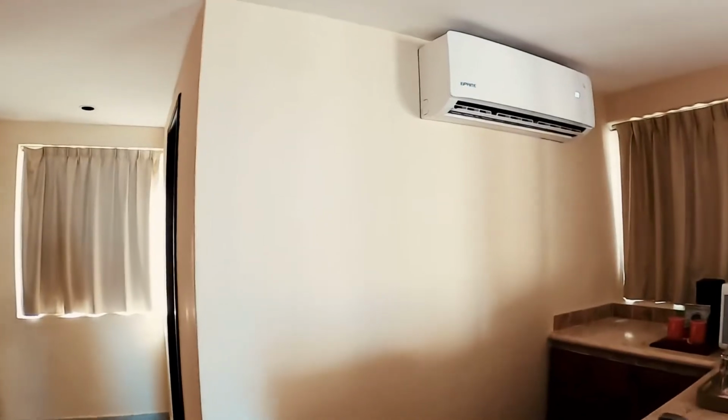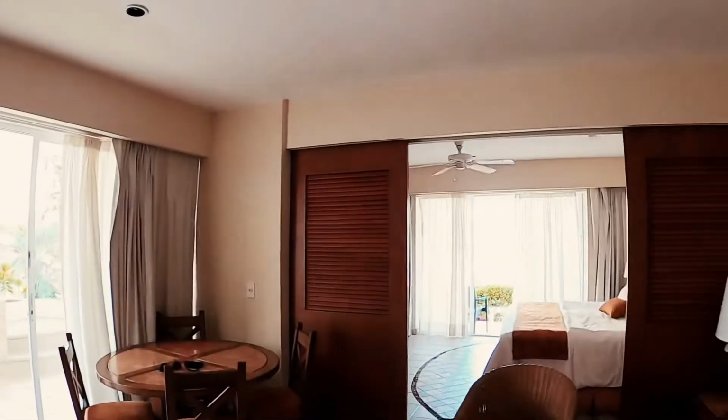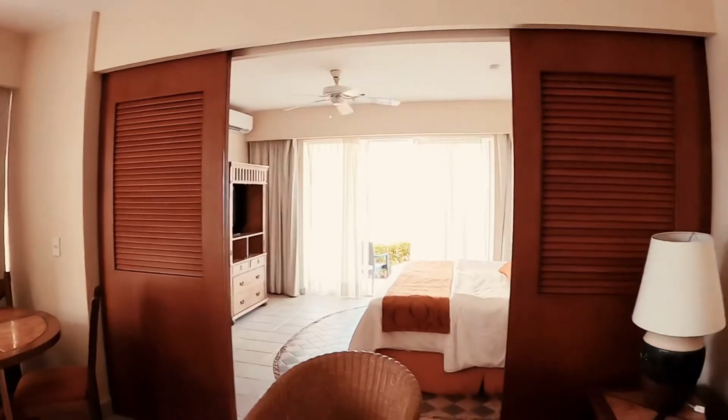They have 2 AC units, so we were very cool. This room, if you didn't see before, has a lovely ceiling fan. All right.